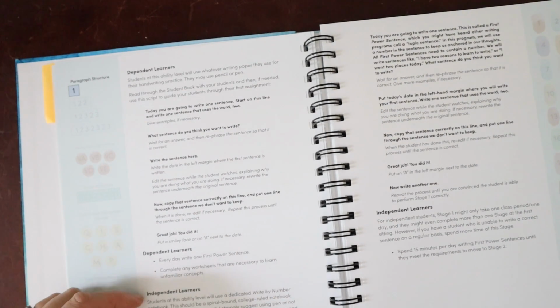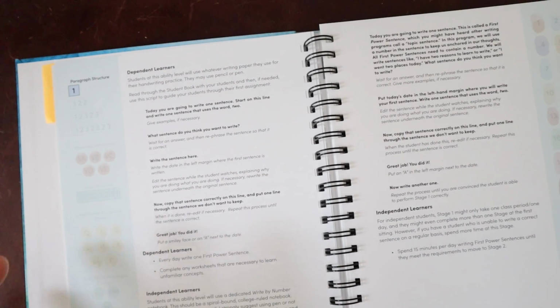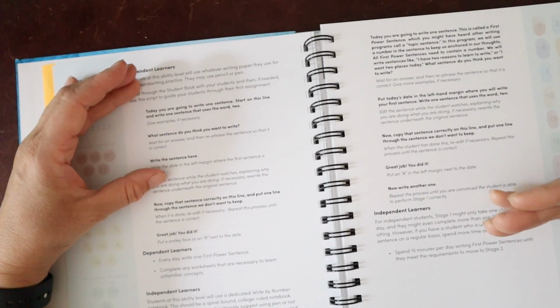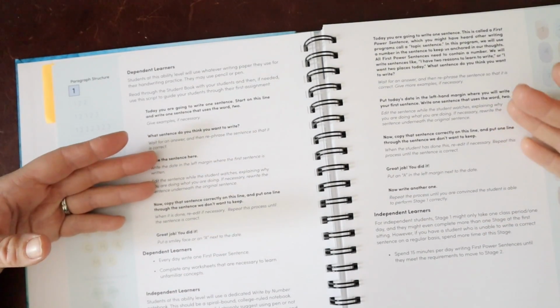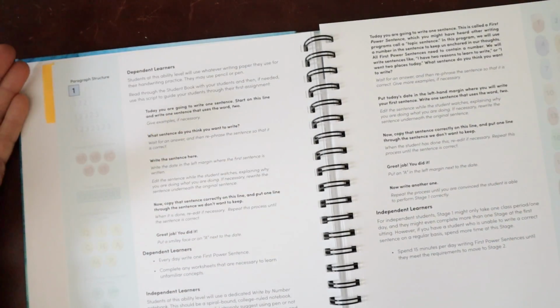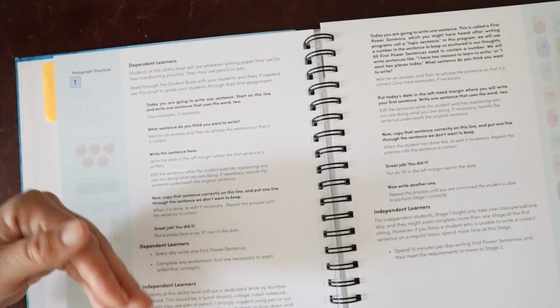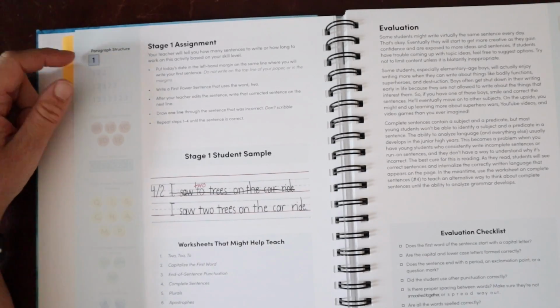And then there's a section on independent learners. So students at this ability level will use a dedicated write by number notebook. Okay, so you're able to differentiate this based on your child. If you're using this program with 2 different kids, 2 different ages, one might be more independent, the other might need more help and support. So we're still in this first power paragraph structure.